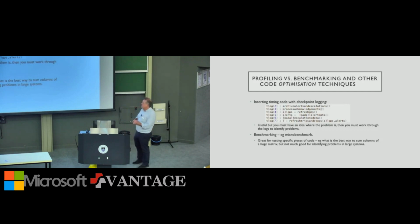Just to compare it to benchmarking: one of the first things people do when they're trying to speed up their code is put in all kinds of logging statements. So you log everywhere, and then you have to delve through all the logs to find what takes long. That's a useful approach, but first of all, you have to have an idea where the problem is, and then you must work through the logs to identify it. I'm old enough to remember when this was our only approach, so it's still sort of okay, but it's not the best anymore.